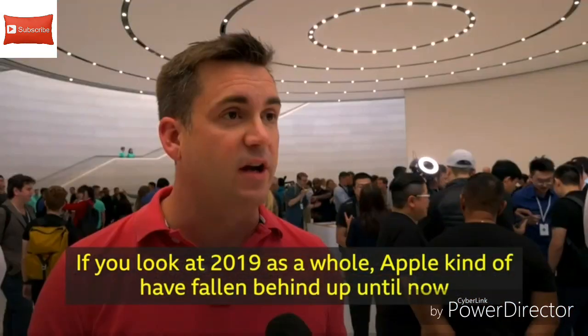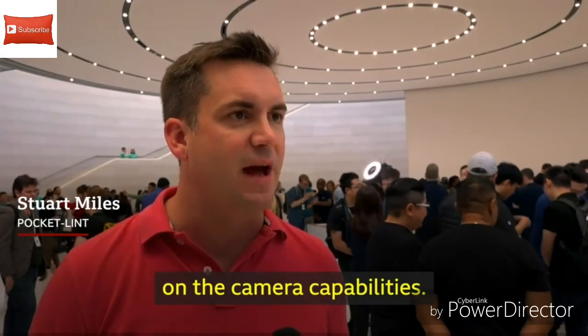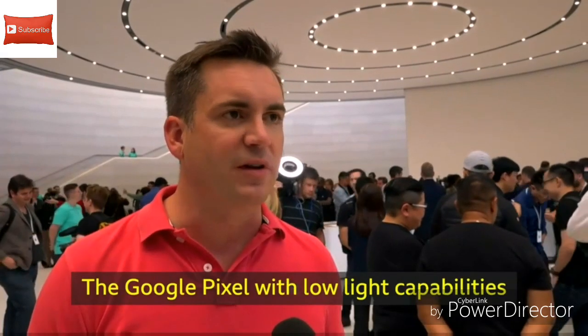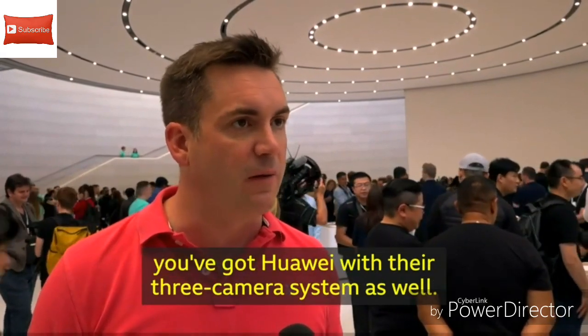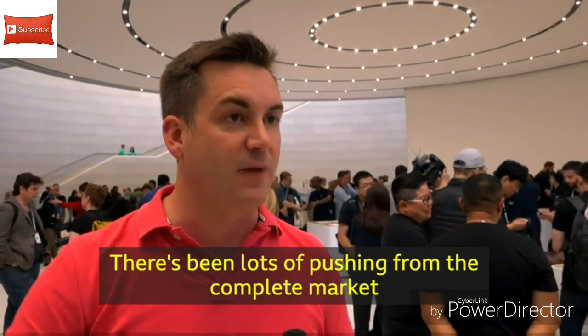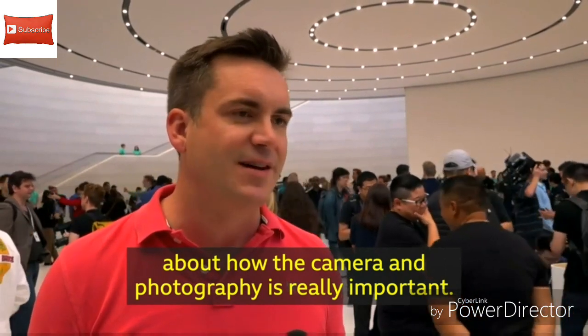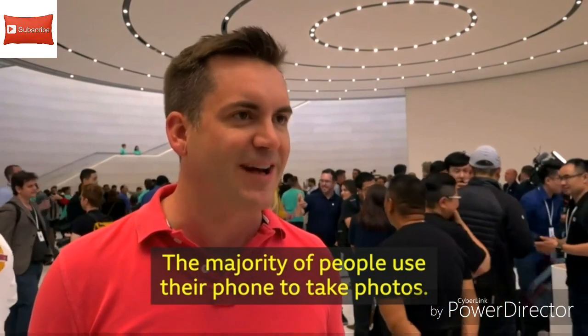If you look at 2019 as a whole, Apple kind of have fallen behind up until now on the camera capabilities. You know, the Google Pixel with low light capabilities, you've got Huawei with their 3-camera system as well. There's been lots of pushing from the complete market about how the camera and photography is really important. That's the majority of people use their phone to take photos.